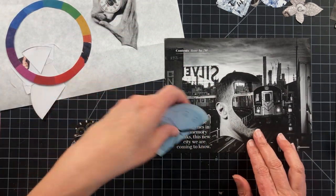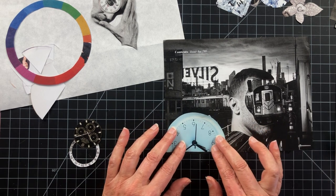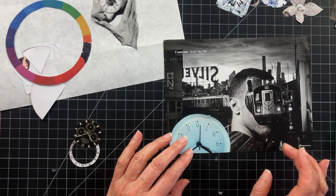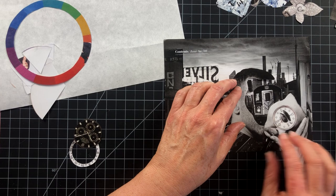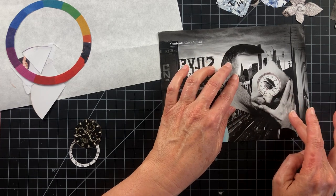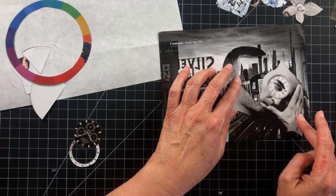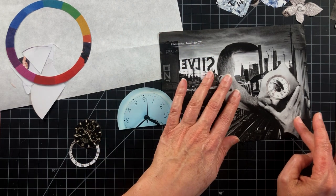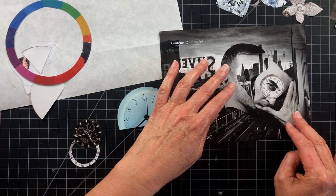I don't really have anything. I thought about, well, we could do something like this. I don't know. I'm not sure if I want to do this. He is our focal point. Now he's a little off-centered. I want to do this. Do I want that train in there? Trying to see what this would look like.